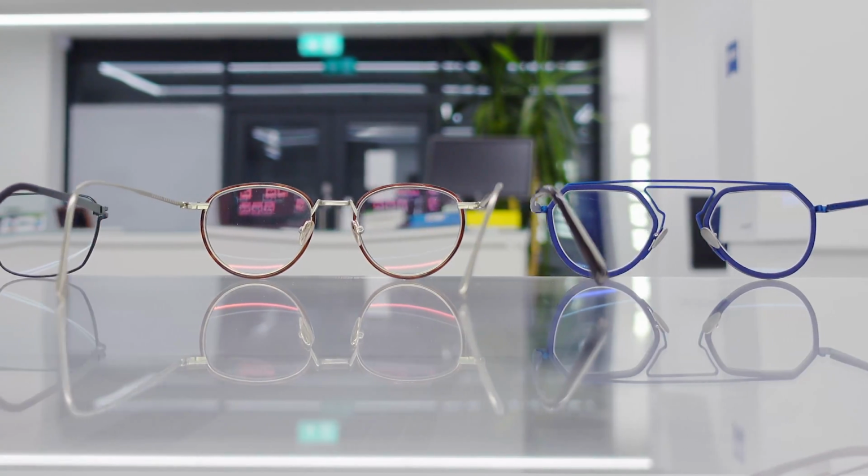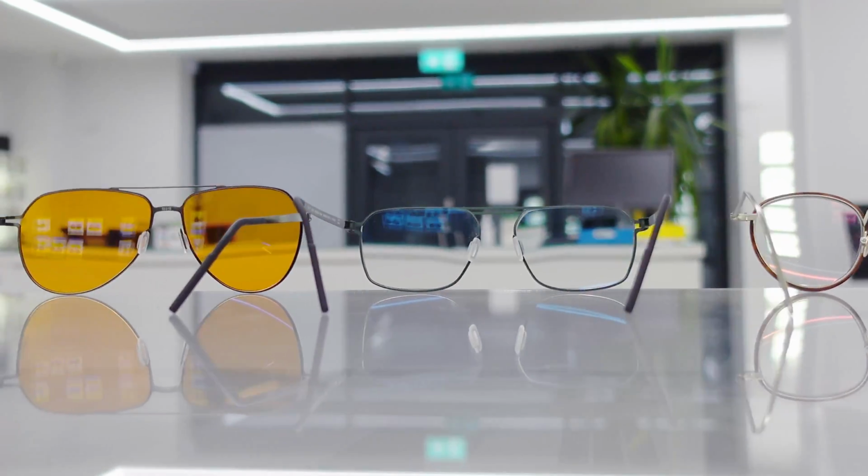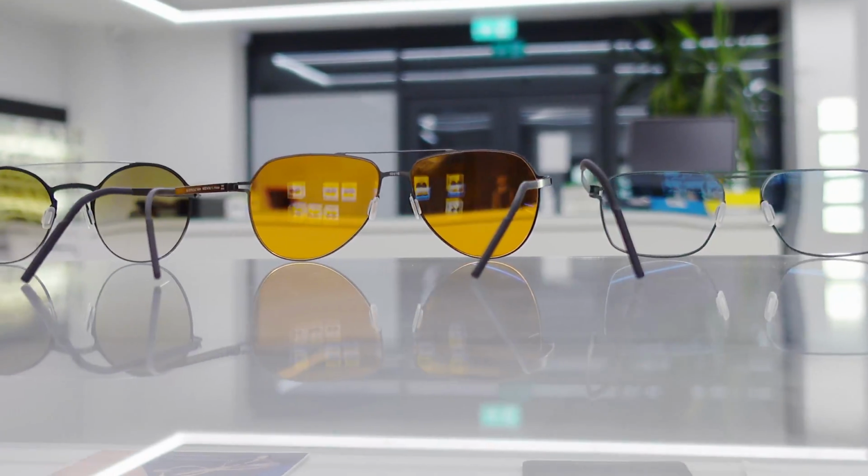Adding a tint to your glasses can be a really exciting decision. It's an amazing way not only to customize your eyewear, but also to make it improved for a specific purpose. And in this video, I'm going to be showcasing all the different kinds of tints that you can have on a pair of glasses to help you choose the perfect tint for you.